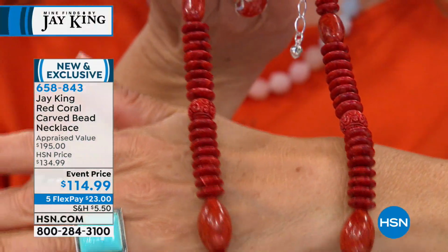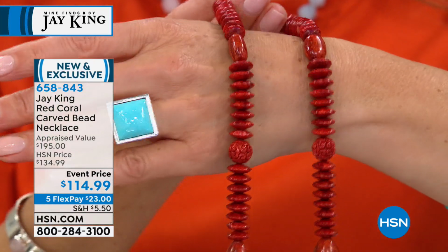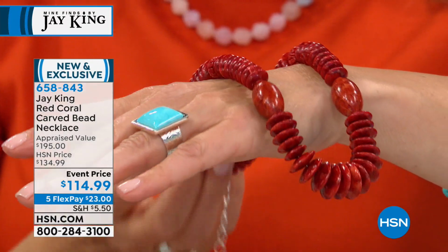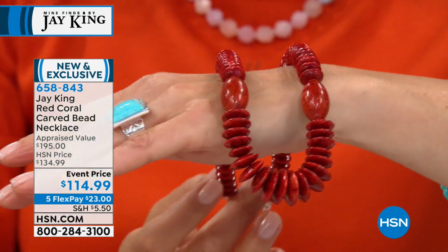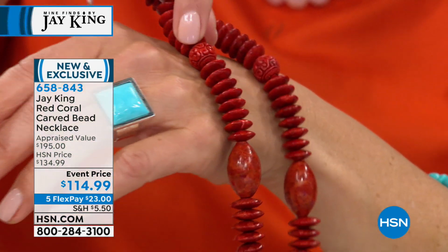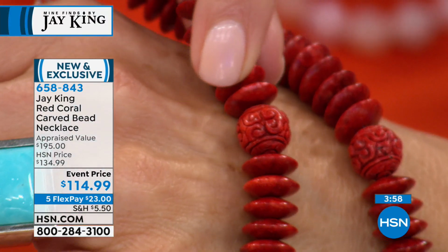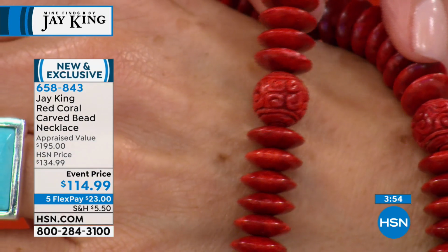So when you can get big enough material that you can carve larger beads like this, we always try to do something big and bold, and we always try to give you the biggest bang for the buck. Look at these uniquely carved beads right here. They actually carved this. It's more of an ethnic type look, an ethnic bead.